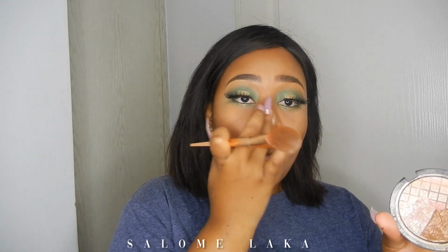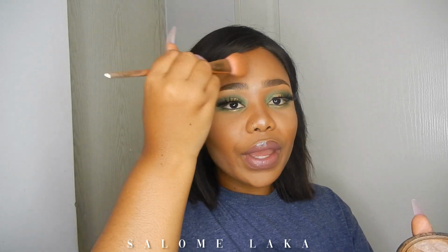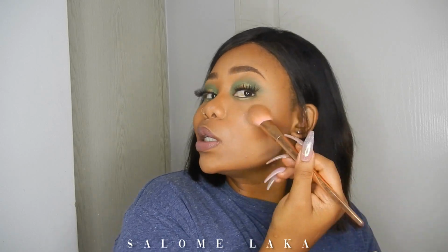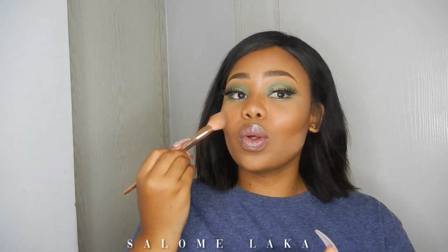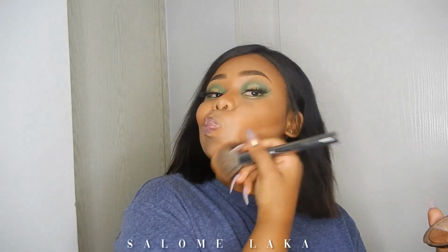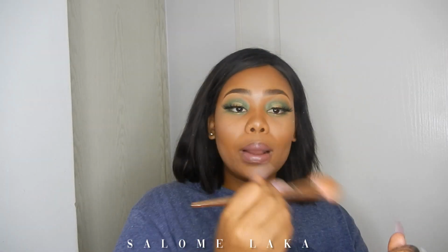Okay guys, there's a lot of highlight, but it's very subtle too, so it's not like in your face or anything like that. Do you guys see how subtle it is? Okay, maybe not really subtle. This light is making it seem like it's a lot, but it's really not. Okay, I need to remove the powder here. Okay, also gonna apply here, apply there.